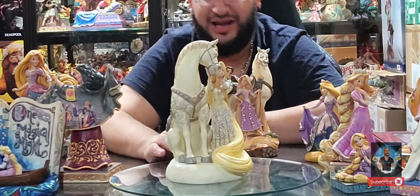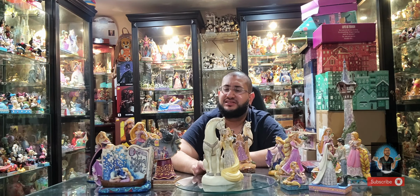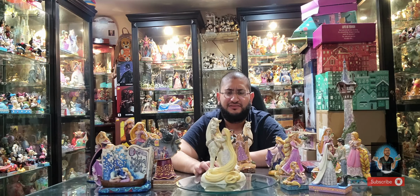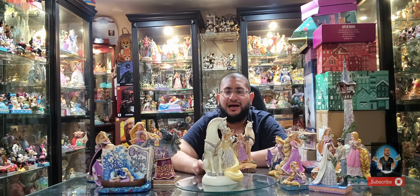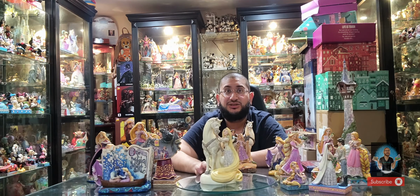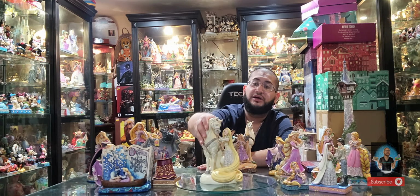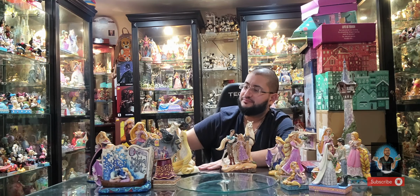This piece retailed for $85. You could still find it for the same price point. I believe this White Woodland pieces are usually $60, but this was a bigger piece. I believe this one was $75 or $70. You can still find it for under $80. Don't pay more than that. This piece came out in late 2000. No, this piece came out in 2019. Summer of 2019 was when this piece was released.